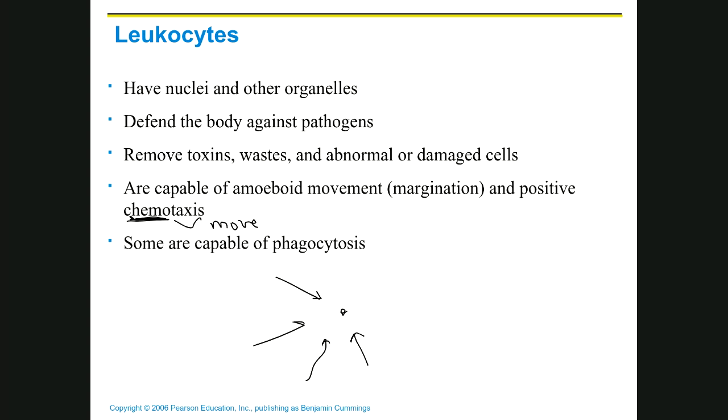So they're going to come from this direction, this direction, this direction, and this direction. If you injure yourself and you injure tissues, these white blood cells are going to come from all over the place, not just one place, but all over the place.